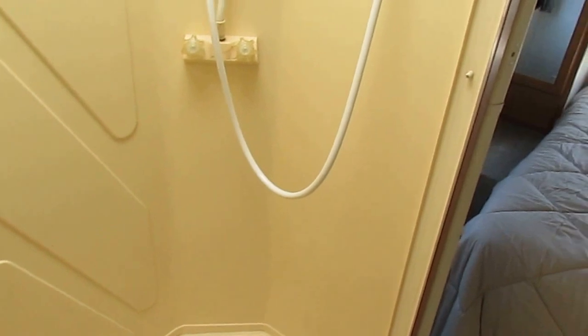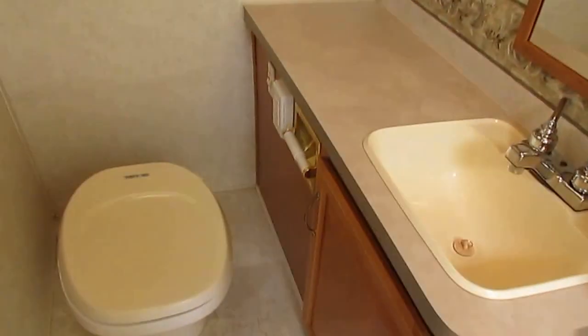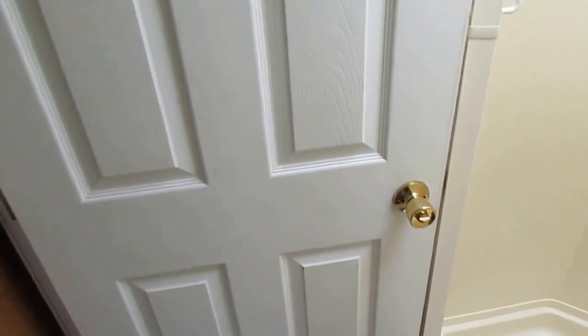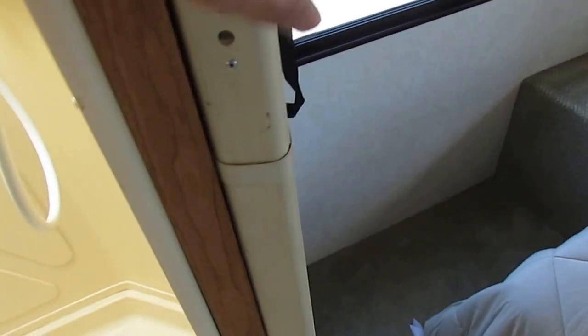Got a nice shower. The stickers are still in there, so obviously it hasn't been used too awful bad, because the stickers are all in there, even the one in the shower pan. Got a private water closet. RV toilet, lavatory area, plenty of space in here. And notice when you open that door up, it creates a privacy barrier that gives you the entire bedroom and bathroom to get ready in.